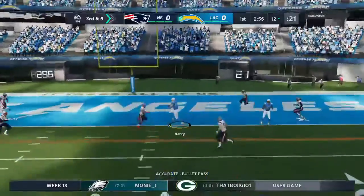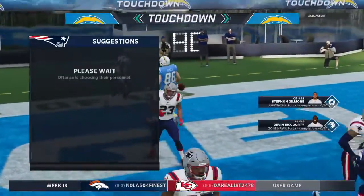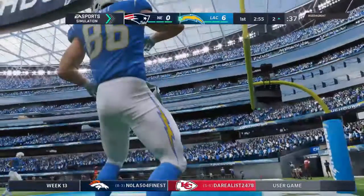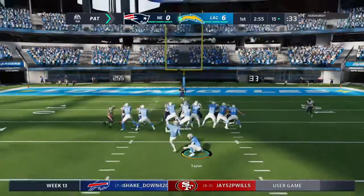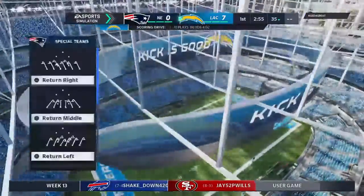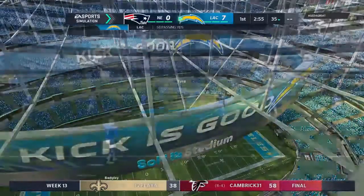Justin Herbert looking to pass. And he's got his man. It's Henry for a Chargers touchdown. Hunter Henry, his 3rd touchdown now on the year. And the Chargers take the ball down the field and score on their opening drive. And the Chargers grab the 7-0 lead. Chargers 7, Patriots nothing.